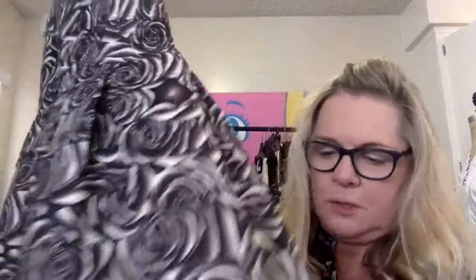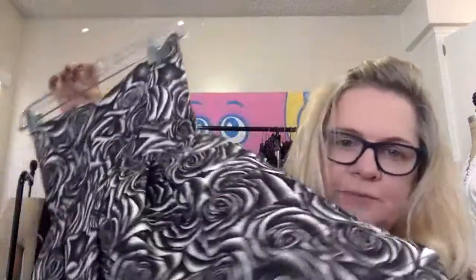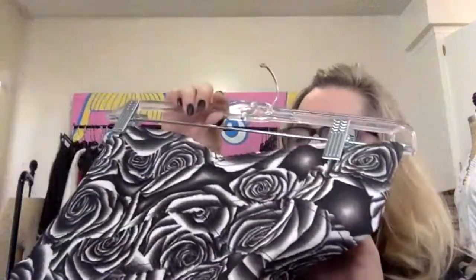This is a bins find. I don't actually like this kind of fabric. I have a hard time selling things made out of this weird structured fabric. Y'all have seen this stuff. It's not an expensive fabric, but this looked like a very expensive dress, which is why I got it. This is black and white.